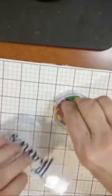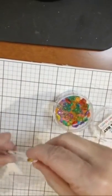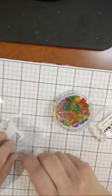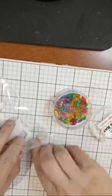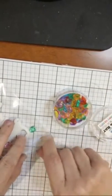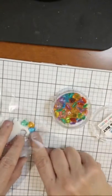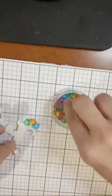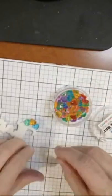Now I'm going to take the gummy hearts, and I'm going to slide those inside my satchel. And guess who named the shaker satchel? I was like, hey, Tom, I got this clear shaker bag thing. So we're going to put our candy hearts, our little gummy hearts in there. Now we have the blue, so I want to make sure I get some blue hearts going in there.